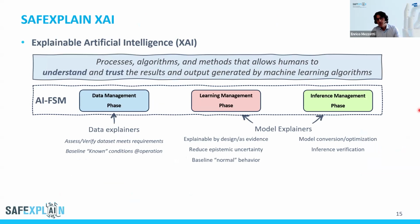Then moving to the second pillar, explainable AI. Explainable AI is the set of processes, algorithms, and methods that allows humans to understand and trust the results and outputs generated by machine learning algorithms. So essentially, these are all the mechanisms and tools that are necessary in order to provide trustworthiness on the outcomes of a deep learning system. And again, here we have SAFEXPLAIN explainable AI methods that apply to two different layers, one more on the system design, development, and testing phase, and the other one at operation.